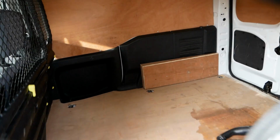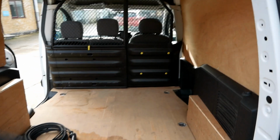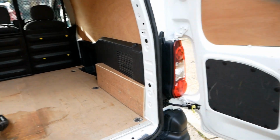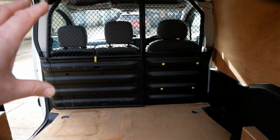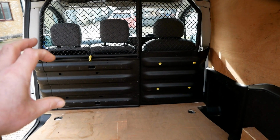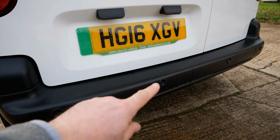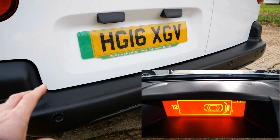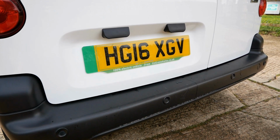So these vans have a sliding door on the near side. This is ply lined. Actually, let's go and have a look at the back there. So yeah, as you can see, it's all ply lined, and we've got the full-size bulkhead where you have solid steel at the bottom and then mesh at the top. While we're at the back here, this van has also got parking sensors on the back, which is quite rare on these. And then of course we've got the green number plates to show it's a zero emission vehicle.